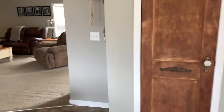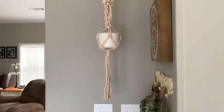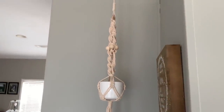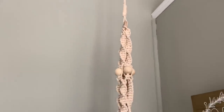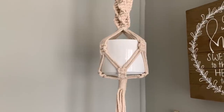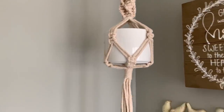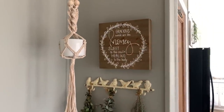On the other side of my pantry here, I got this at Hobby Lobby. I love macrame. I just love it. So I found this and got it, hung it here. I'm waiting on some string of pearls I'm gonna put in there. String of pearls is hard to find, I think because it's just so popular.